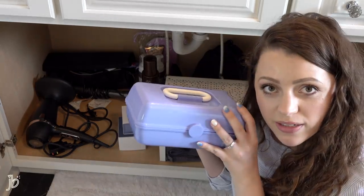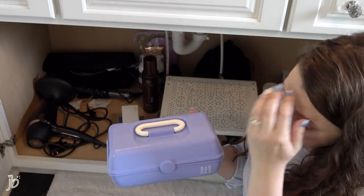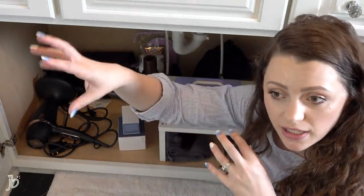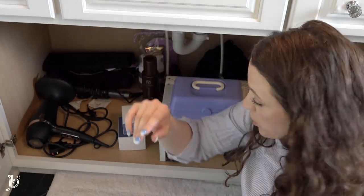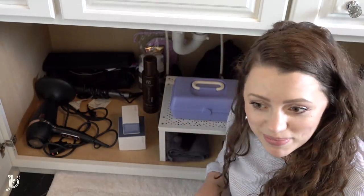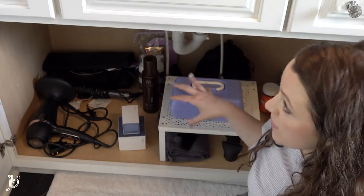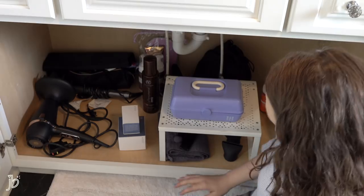But this caboodle I bought at Target. Such a cute way to store quick go-to makeup. Because I don't get ready in here all the time. I get ready a lot in my little beauty office, whatever you wanna call it. But because I am a mom, I do have to get ready quickly often. So it's nice to have this in here. I can just throw it all on.